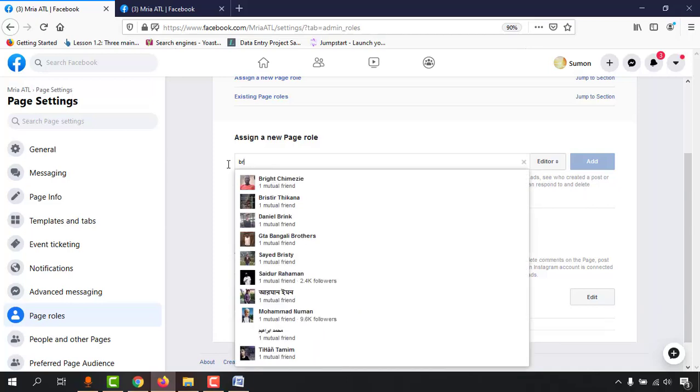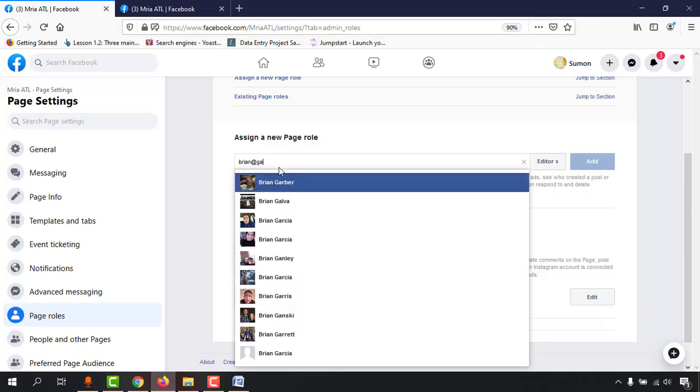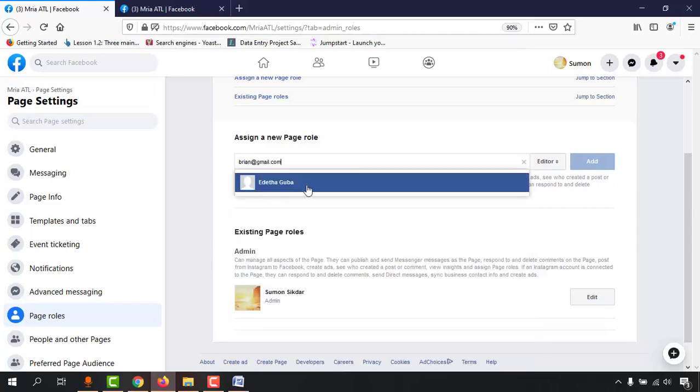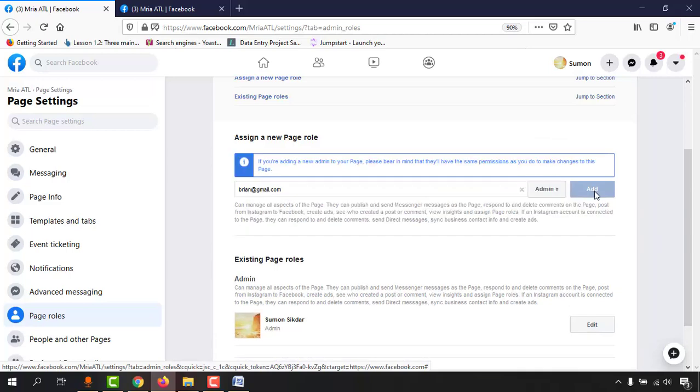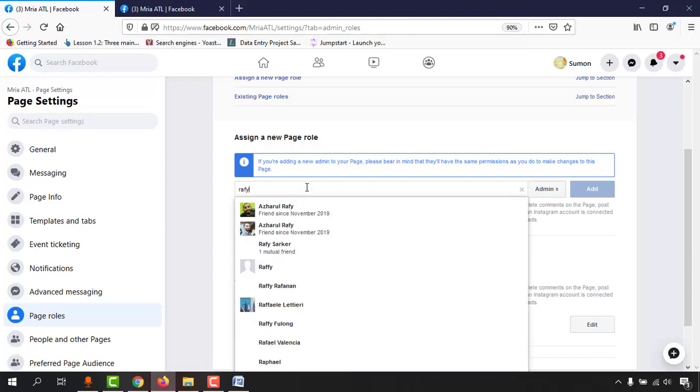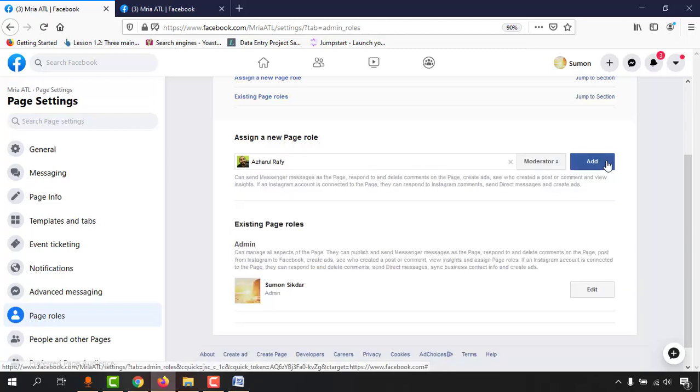Let's say the person is Brian at the rate something. Okay, so they're going to provide their email address like this, and then you'll find all the profiles associated with the email address, and then you just have to select the profile and then click on this option. As you can see, admin, moderator, advertiser, analyst, these are the options. So as you are working for the client, you just have to select this option, admin. Okay, and after that, let me assign one of my profiles here. I'm going to provide it to, let's say, moderator, and then click on add.